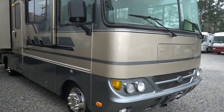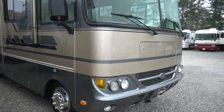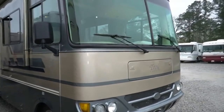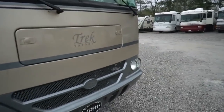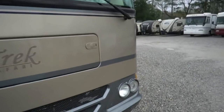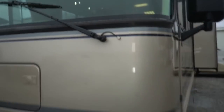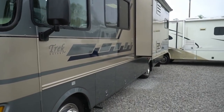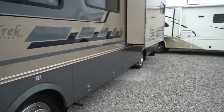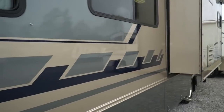I mean, 30 feet with the interior room of a 35, 36 footer, and I'll show you what I mean by that when we go inside. But looking around it, folks, it's got 77,000 miles. Got the 3-point hydraulic leveling jacks. Full body paint built on the Workhorse chassis. Got a 4 kW Onan generator. Michelin tires. Both slide outs have awning toppers, no delamination.